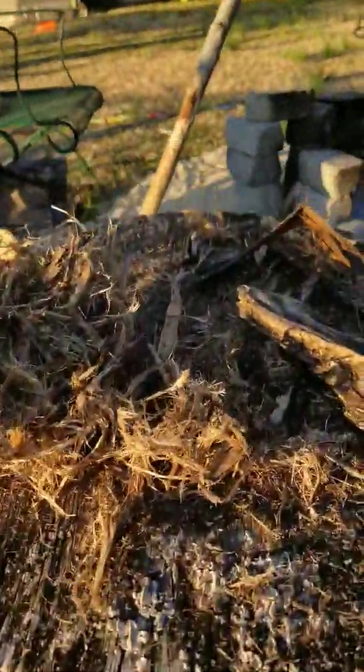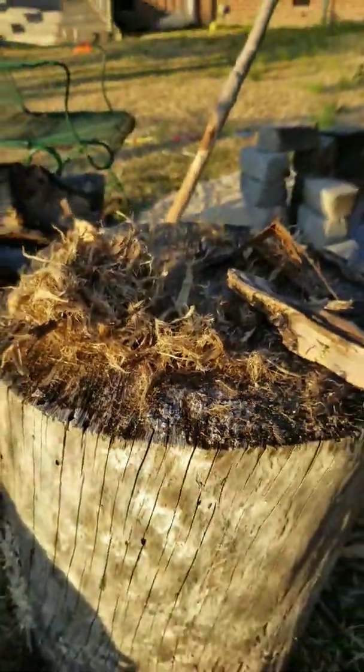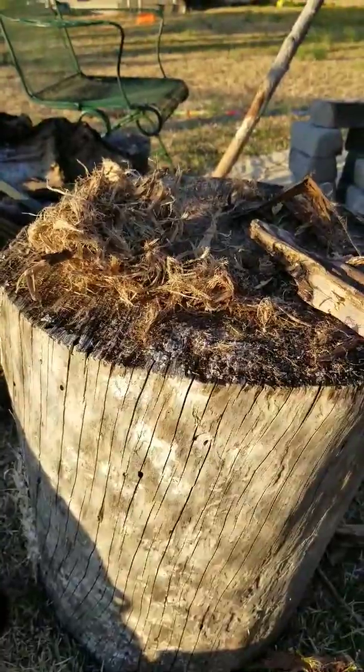What Pastor Joe doesn't know won't hurt him. So we'll keep that between us. Anyhow, I'm going to finish processing this down, and I'll see if I can catch a picture of it when I get a spark. So I'll be right back.